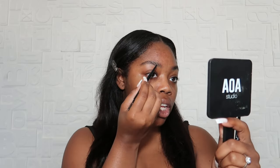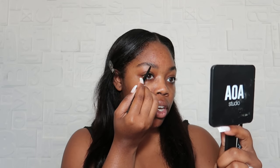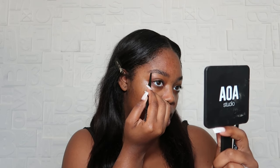I brush upward, I brush all your hairs upward on both sides. Then what else I like to do is grab the darkest shade that I'm gonna use and start from the middle of my brow right here, and then just draw a line underneath. You know, just shaping your brows right now. This is how I do my brows.